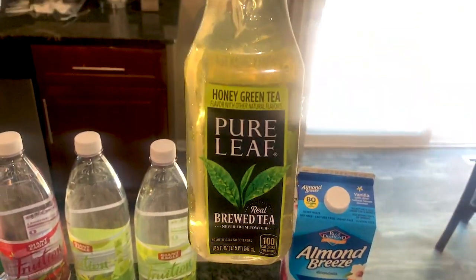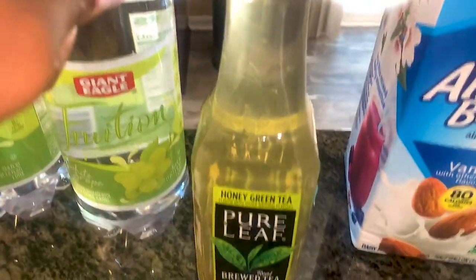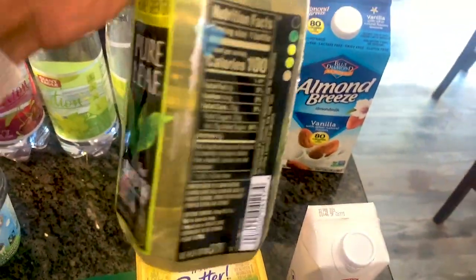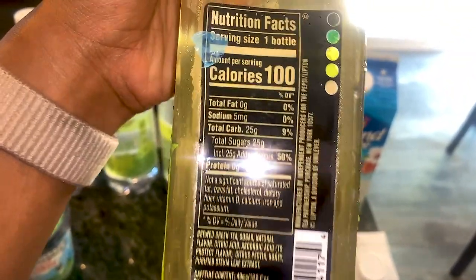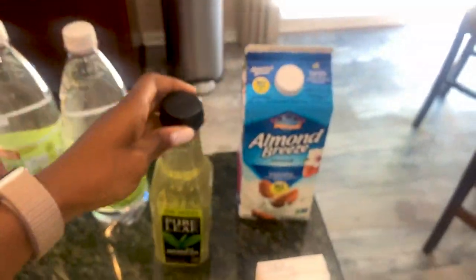Just a little green tea for the morning. I don't really do coffee, so I do hot tea or like a pure leaf tea. These also can be high in sugar sometimes, so you have to be careful about how much of these you're drinking. See that 25 grams? Don't let it fool you now, because it's cute.